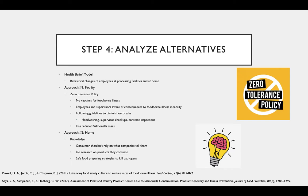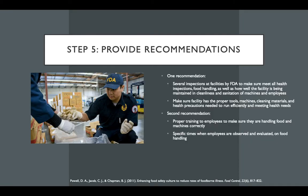Approach number 2. Behavior changes from the consumer that can be from home. It is important that the consumer is educated and has the proper knowledge about foodborne illness. Consumers shouldn't rely on what the companies tell them. They should do research on the products that they consume, and they should practice safe food preparing strategies to kill pathogens. Step 5. Provide recommendations.